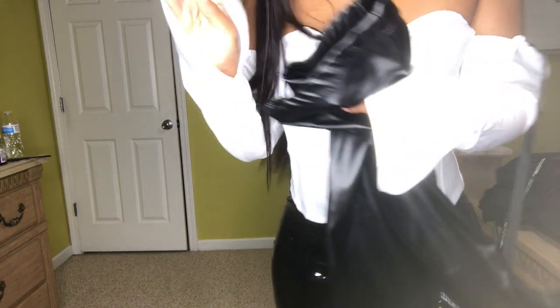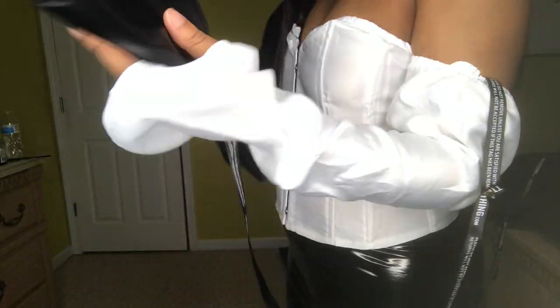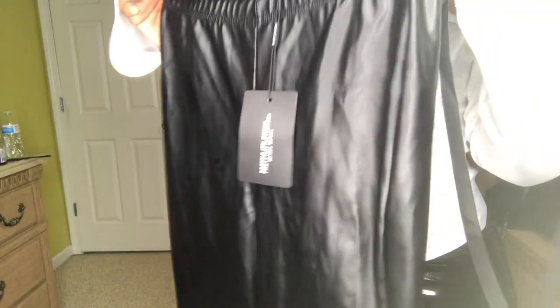Okay, so I'm gonna keep the corset on, and I'm gonna try on these. I'm gonna just call them the famous Prettylittlething pants. Y'all know what I'm talking about. It's these leather pants, and it has the split at the bottom, and I got this in a US size 8, I believe. Let me see how this fits.